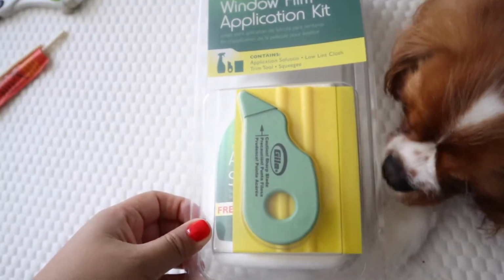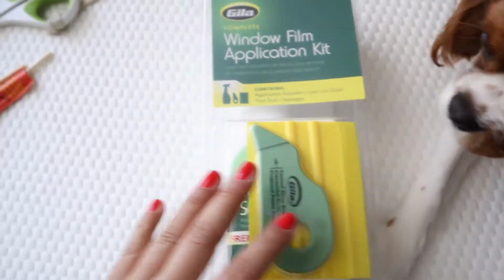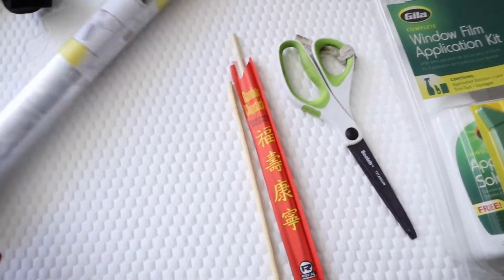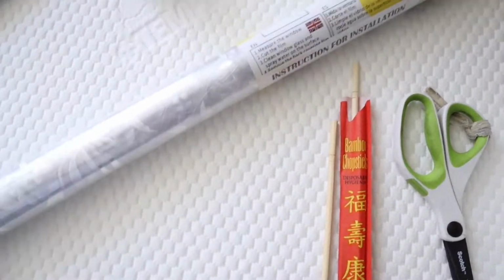This one was recommended, and it has a little cutter for the side and the little squeegee, so we're going to go ahead and use that. I have scissors as well. I'm going to try to do some detailing, and this is what we ordered.